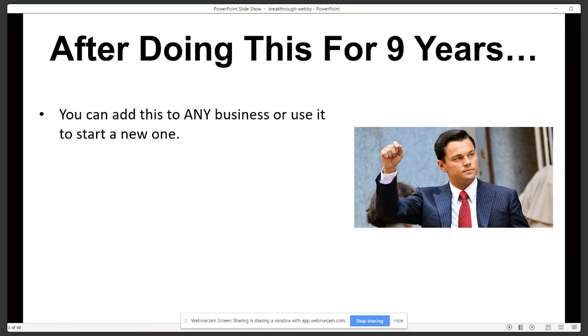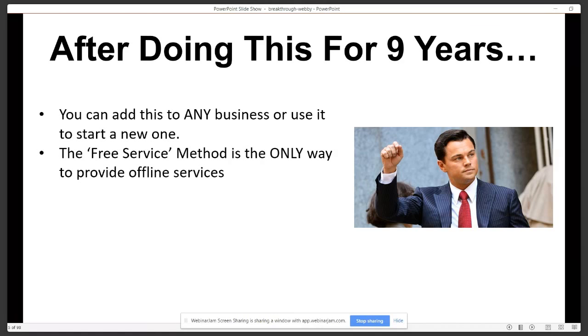After doing this for 9 years, you have to be able to add it to any business and use it to start a new one. So any training that I have ever done or any kind of product or service that I've ever sold to anybody or businesses, it has to be both of these things. You have to be able to use it to start something new from scratch, and you also have to be able to add it to the back end of any business that you have.